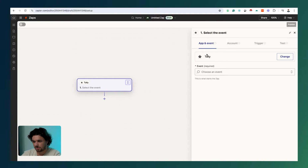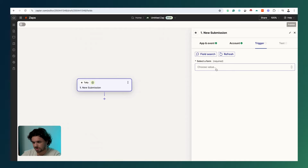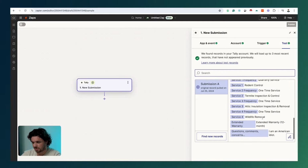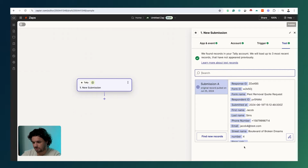So for our trigger, we're going to want to select Tally and choose New Submission, Continue, select our account, and we're going to want to select our Tally form, Pest Removal Quote, and Continue. As you can see, I've already done a test one, so we have some information that's come through, which we're going to be able to use for our automation.